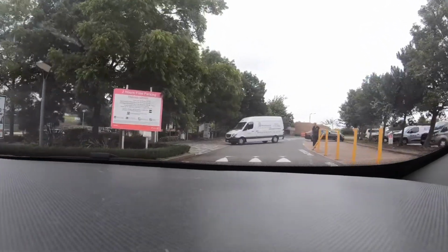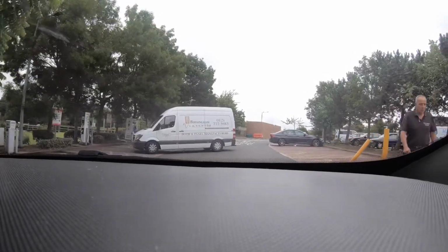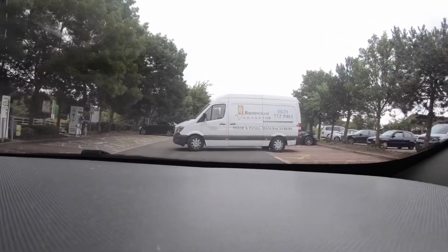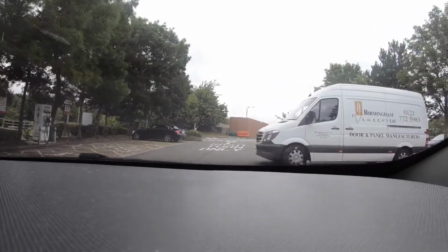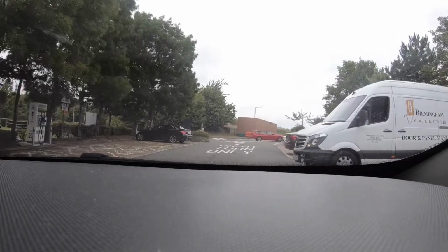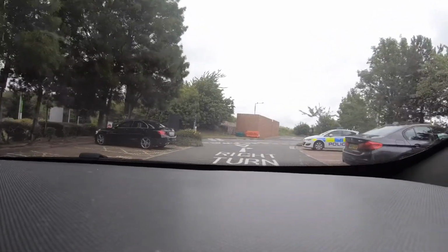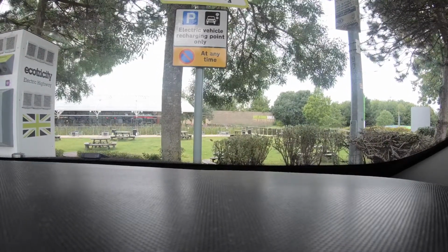What's that van doing? Oh, it's reversing. That's okay. Oh, Electricity one. I'm hoping that is going to be the right type for me. CCS. That's AC. Oh, AC, I've got to use my cable. Okay then.